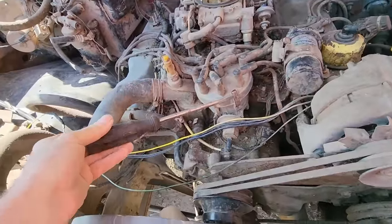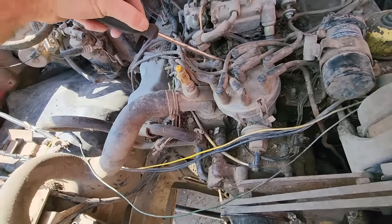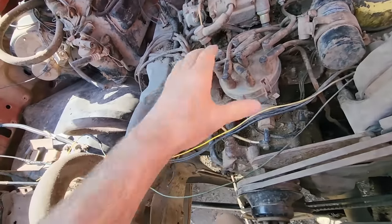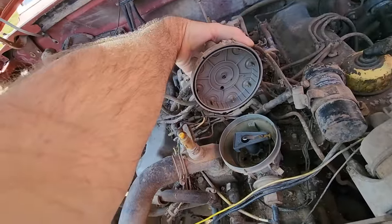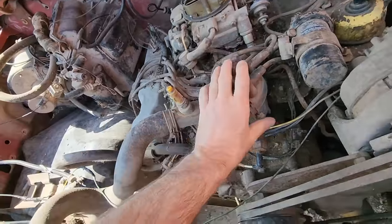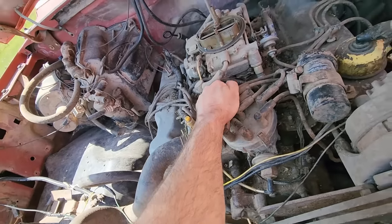Now, thankfully, being as how this is an '80s truck, it is not points. Another thing I don't get along with is points. Good old dependable electronic ignition. Anyway, I'm going to go ahead and pull the spark plugs out, take a look at them, and give each cylinder a little spritz of oil.